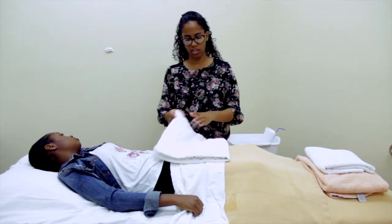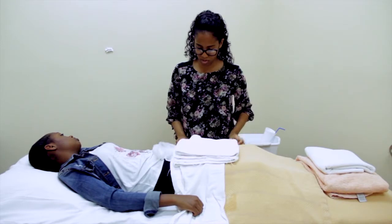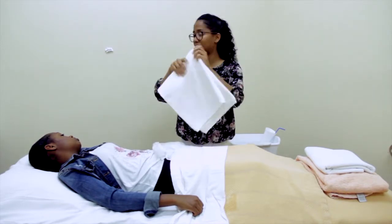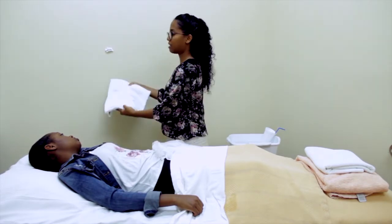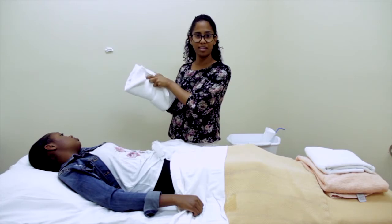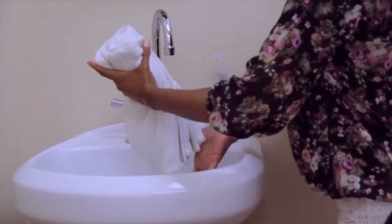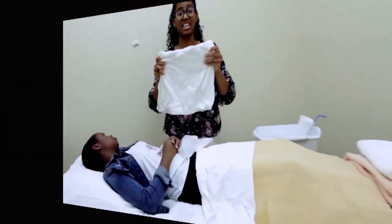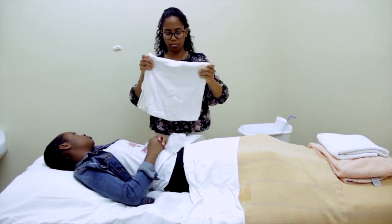Here I have just a regular bath towel. I'm going to fold it into a nice square. I take it over to my tap, the water, and I'm going to soak it as much as possible. I'm going to go over there and do that now. Alright, so my towel is nice and wet. Not dripping, as you can see, but pretty soaked.